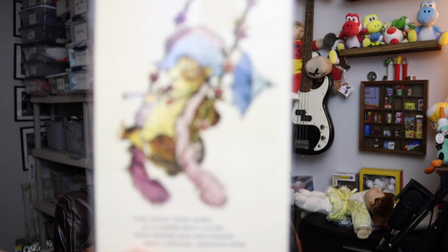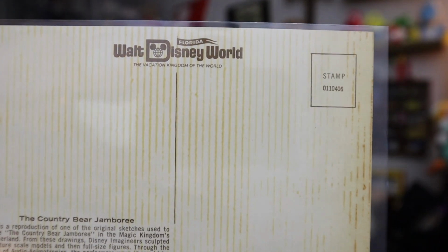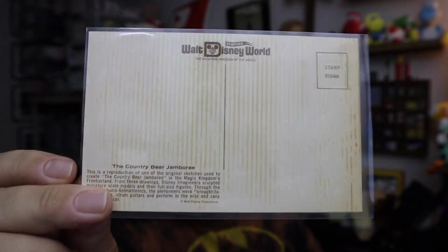And then the last one that sold was this one here, another Country Bear Jamboree. $12 plus shipping, and I'll show you the back. If you do want to look out for them, these are Walt Disney World. I think they also made postcards with Disneyland on the top. Same general idea though. $12 for that one plus shipping.